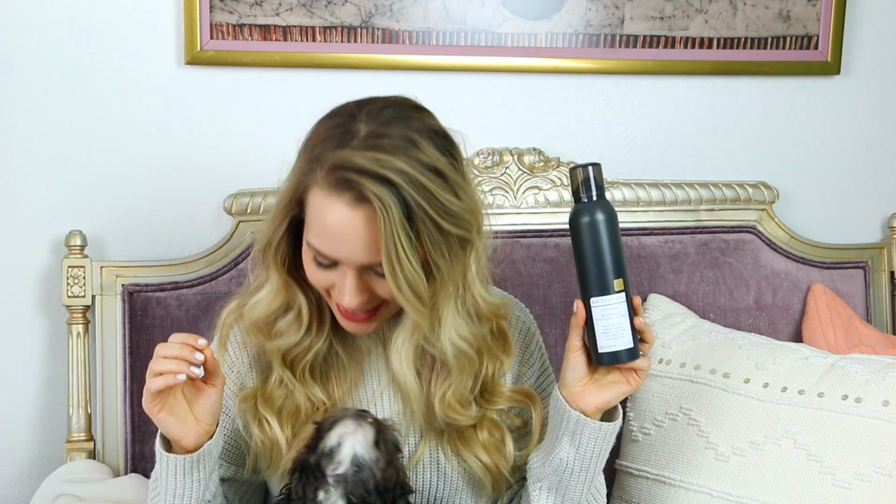The key things I like about this is that number one, it's extremely buildable, and anytime you have a buildable product, you have an arsenal of products, and I love that. So you can use just a little bit for some movement, you can use a lot more for serious volume and second day hair. You can go as crazy as you want. I also love that this doesn't cause my hair to tangle. This is one of 2 texturizing sprays that doesn't tangle my hair, and the other one cost $45.